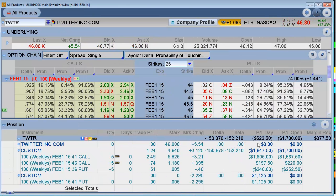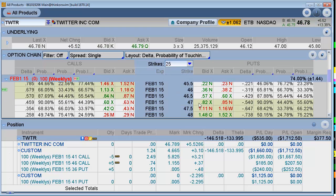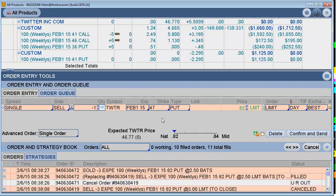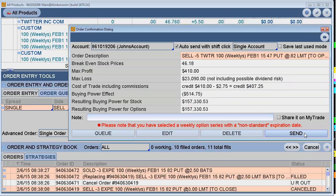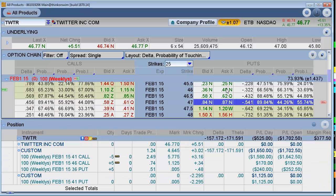And while my upside right now is capped, like I can't lose any more money to the upside, I would like to try to get a little bit of this back. So I'm going to sell, let me see here. If I sold 5 of those, that would be $410. What I'm trying to do is sell enough to offset. And of course, you could do this as a spread as well. So sell there.